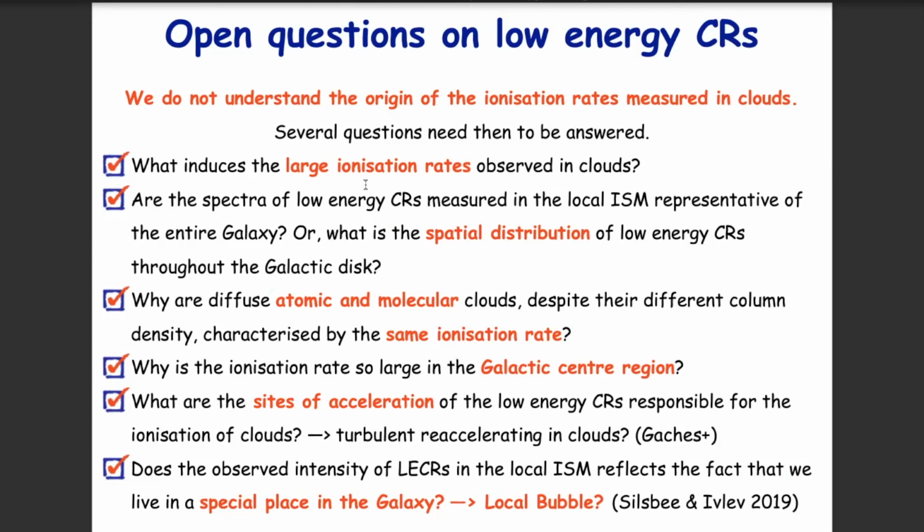For example, atomic and molecular clouds do not show any different trend in the ionization rate, even if they have different column densities. So why is that? We don't understand. And then the galactic center, of course, is 4 orders of magnitude more than what you expect. So I have no idea why. And then we have to understand where are the sites of acceleration of low energy cosmic rays, because nobody guarantees that high energy cosmic rays and low energy cosmic rays have the same sources.